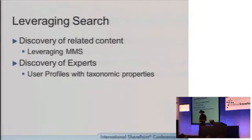Search, here's another one. Exceptionally powerful framework. I know search is an IT pro thing. But leveraging search in your code can be exceptionally powerful. If you have a lot of data, and we'll talk about this in the performance piece, nothing is faster in data retrieval than search in the SharePoint API world. We wanted to use it for a couple different things. One, to find other articles that related to the specific article we were looking at, and also to hook up experts into it.